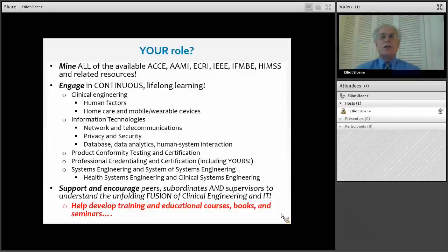Product conformity testing and certification. We need more reliable, durable products that we can trust and know how to purchase. Our own professional credentialing, just as with airline pilots and so many other specialists in so many fields, we have to continue to develop our ability to understand and represent our skills correctly in the marketplace. And then so much systems and systems of systems engineering has to be recalibrated, rethought, and reapplied to the 21st century healthcare challenges.